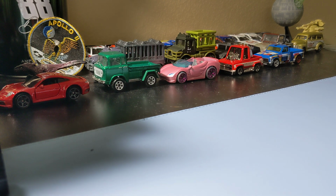Next up, it's a Nissan Leaf Nismo RC02 in blue.